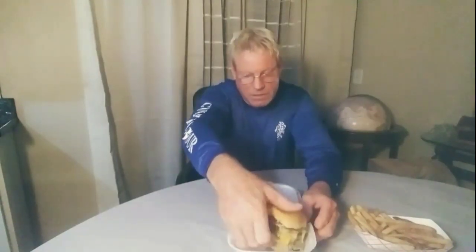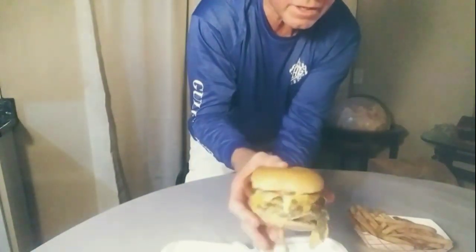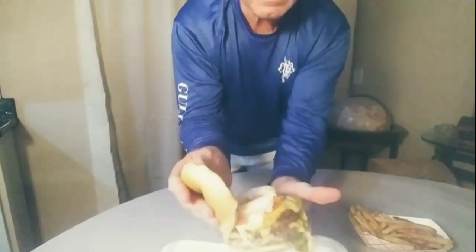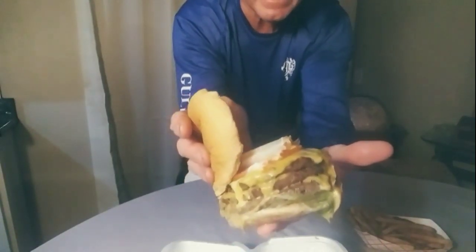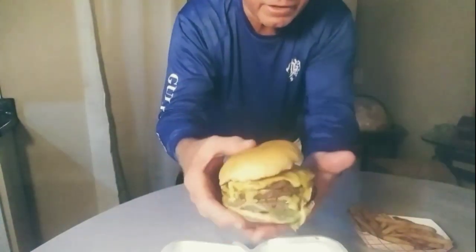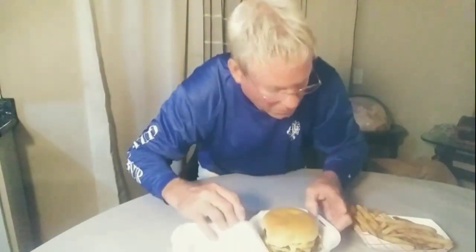now these are served on a potato bun. Okay, I'm going to try to show this to you without making a mess. Now, hopefully you can see that. Now, wow, that's a lot of meat. That is a lot of meat here, guys. Okay, so we're going to put this back in here. Well, let's give it a go.